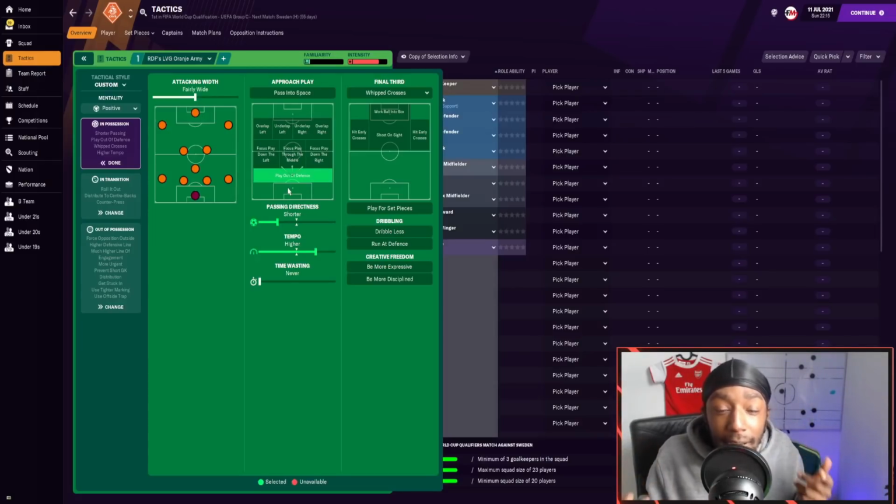For the passing directness, we have gone for shorter to try and retain the possession a little better, but we are going to be using a higher tempo. Though we are using the shorter passing, we are trying to get the ball into the final third. And in the final third, we will be sending in whipped crosses.